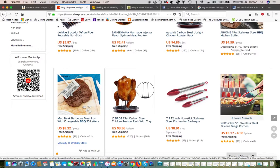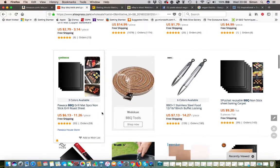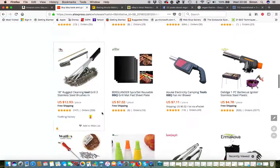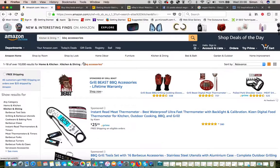Okay, oh, that's cool. That is cool. So, meat irons, they could be customized with anything you want on them, and then they can imprint that onto the meat. That's very clever. There's all sorts of stuff. I mean, there we go, there's those gloves. So heat-resistant grill gloves. Let's have a look. There we go.